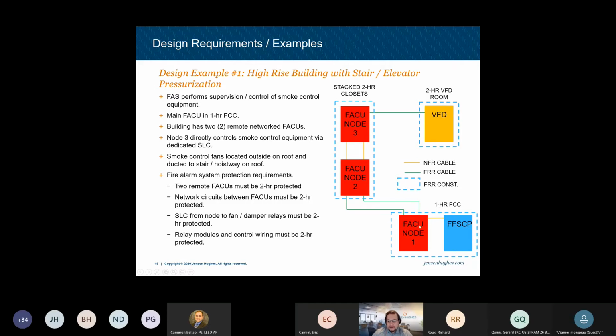But in this instance, you can see, okay, the fire alarm control unit in the fire command center that's in the fire resistance rated construction has a non-rated connection between node 1 and the smoke control panel. And then my backbone, once I'm in this fire rated closet, the connection between node 2 and node 3 and everything in between does not need to be rated either, because again, I'm in this closet.